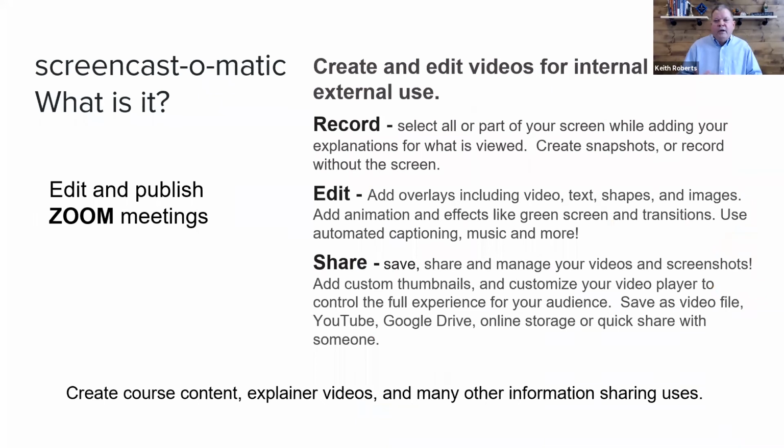So what is it? You create and edit for internal or external use. You can record all of your screen, part of your screen. You can record just from the webcam without any screen. You can do both. Like you're probably seeing me in a little window here on the screen. That's a combo version. That's an option. So you can take a screenshot of something really important, take a picture of it, creates a file, email it to somebody, store it, share it, store it to Google Drive. You can automatically create a YouTube video from a screencast, and it automatically uploads to your YouTube account.